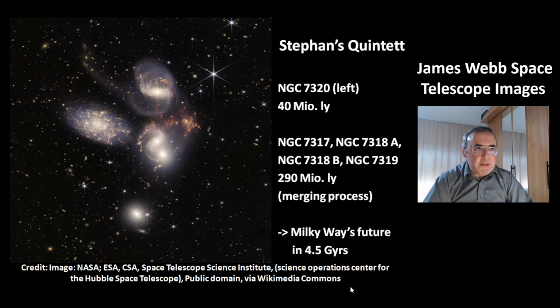This is a picture from Stephan's Quintet, which is actually a quartet, because the galaxy at the left, NGC 7320, is just 14 million light-years away, and all the other four galaxies are 290 million light-years away. So these other four galaxies are right now in a merging process. You can see in the middle this merging process of these first two galaxies.